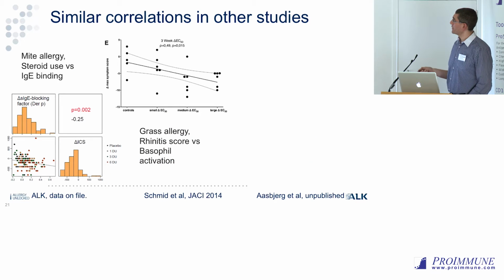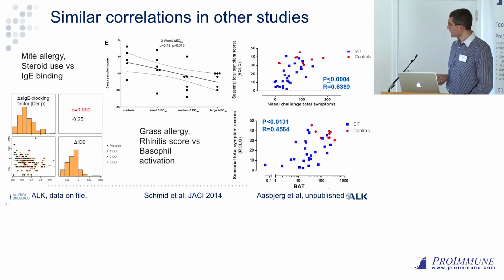However, we find similar correlations in other studies. In this case, it's steroid use that is the clinical readout. In this case, it's direct allergy symptoms. And also in a small study we did combining both sublingual and subcutaneous immunotherapy, we can see that we have a nice correlation between the seasonal symptoms and the basophil activation.